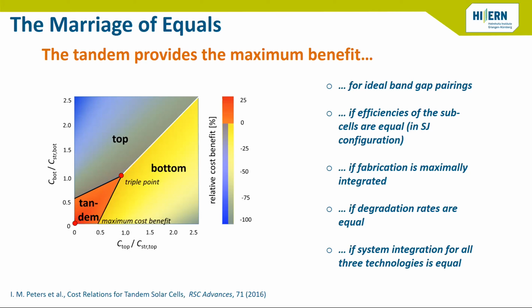So the single most important factor still is that the tandem needs to have a higher efficiency than either of the two cells that it comprises. So basically, this is to say that everything that has been done on tandem research trying to push the efficiencies is an absolutely necessary condition. You have to have the high efficiencies. You have to beat the single junction efficiencies for the tandem to make sense. But then anything where you end up being unequal between these two comprising technologies is becoming a problem. And that is really an issue for the perovskite and silicon tandem solar cells, for example.